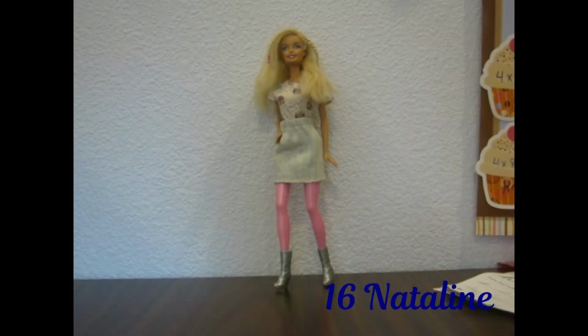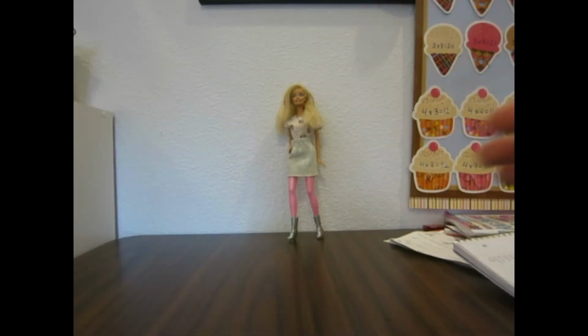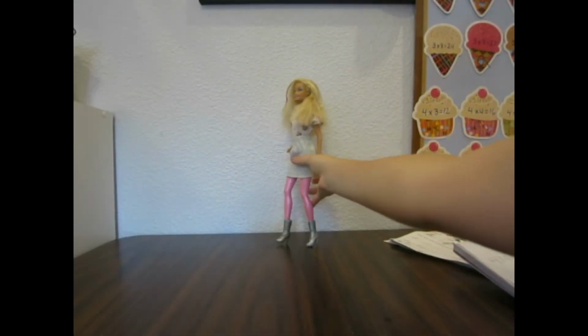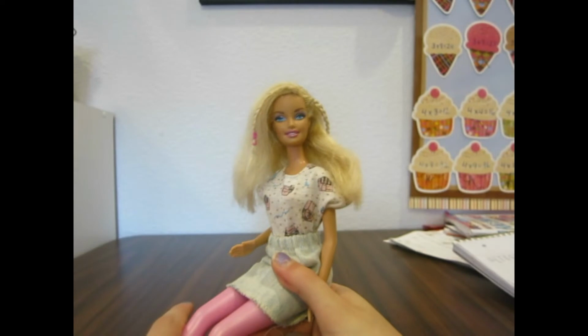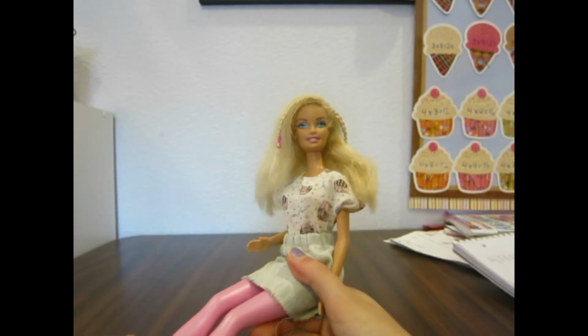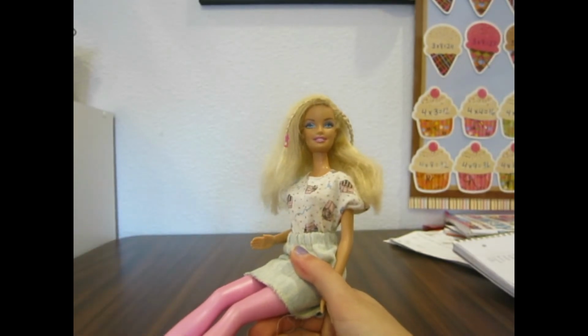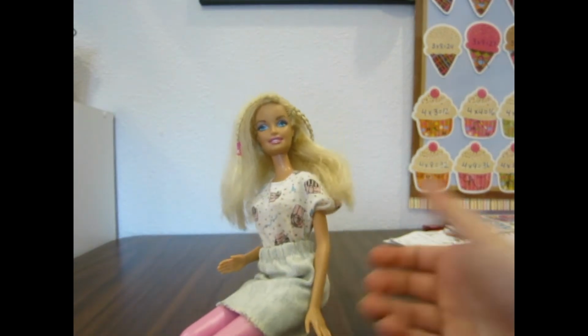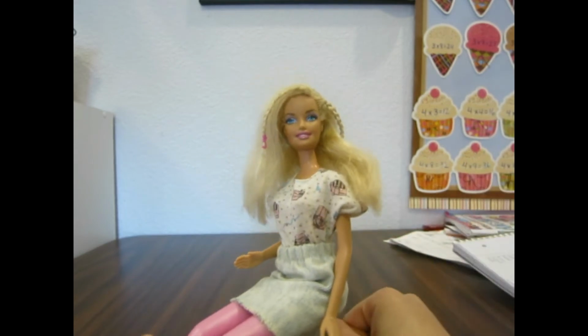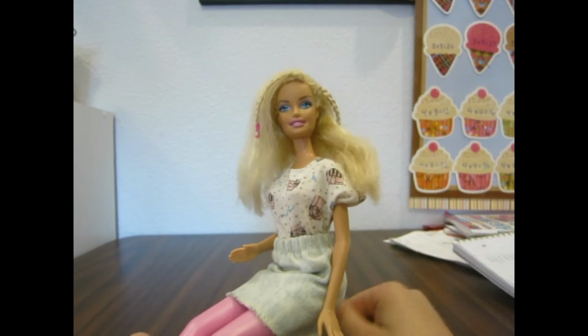Here we have the Doctor, which we called her for years, but now her official name is Nataline. Nataline here is pretty old. I got her for Christmas. She also came in a doctor kit. She has pink legs, which I don't know why Mattel did that a long time ago, making their dolls' legs colorful. I don't know what got into them, but that's really what's special about the Doctor. We call her the Doctor for a reason because she is our Barbie's doctor. She serves to help them all with their mental health.